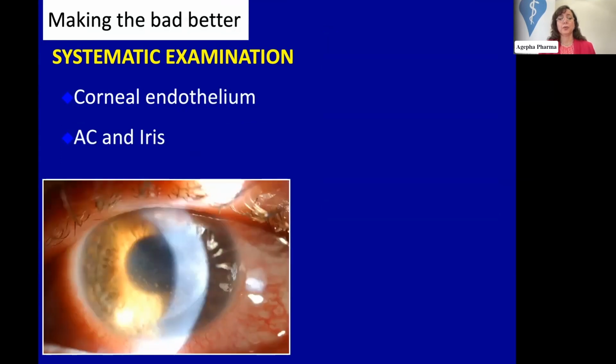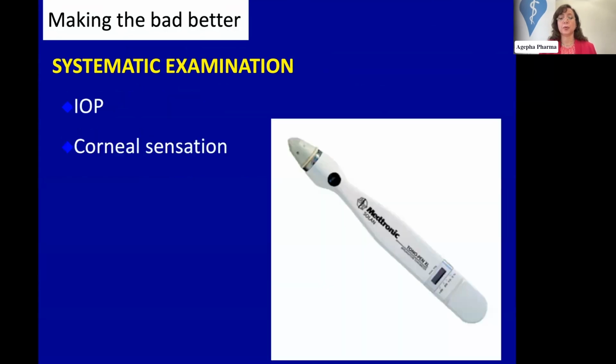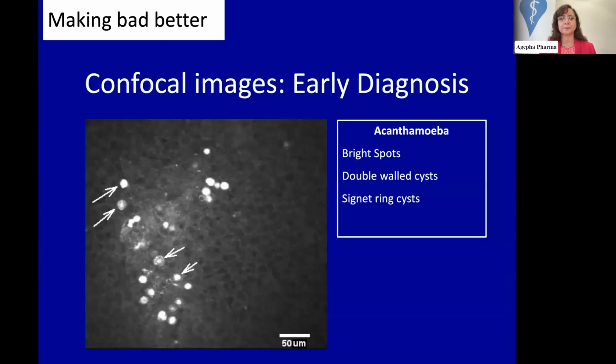Then you go to the endothelium, examine for AKPs, look at the AC, look at the iris, and also look if there are any plaques, because plaques are quite common with fungal infections, and check the amount of hypopyon. Very important to measure the intraocular pressure and the corneal sensation, especially if you're suspicious of mixed infection with both viral and bacterial.